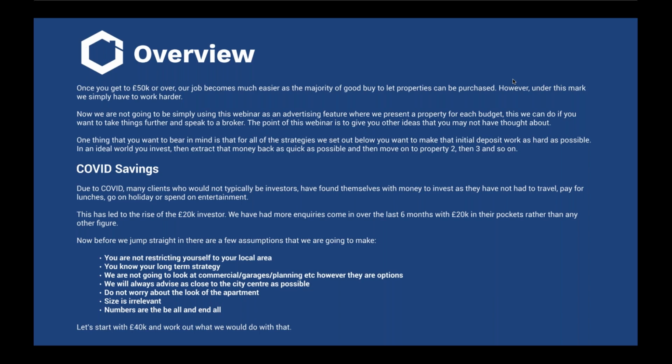What a lot of people think is that everyone's got less money in their pockets at the moment due to COVID. That's actually incorrect. Obviously, there are some like that, but the Bank of England have quoted that there is an extra £250 billion in savings across the UK due to COVID.